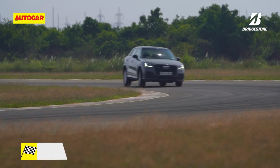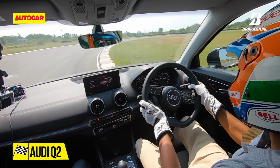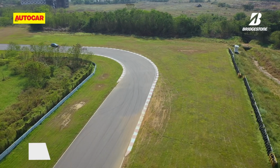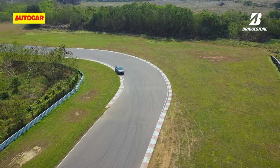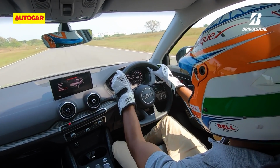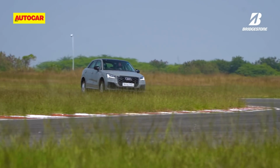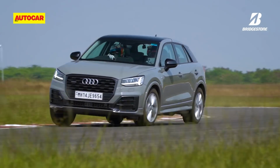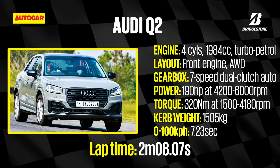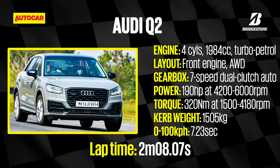Up next, the Audi Q2, and for something with a highish center of gravity, it sure handled impressively. Quattro all-wheel drive gives it a lot of grip on the track. The 2-liter petrol engine has plenty of punch, and it drives so tidily, you sort of forget it's an SUV. It just about beat out the BMW with a 2 minute 08.07 second time.